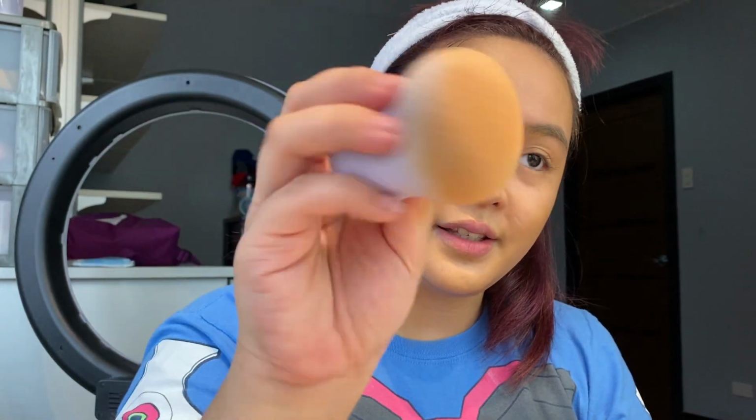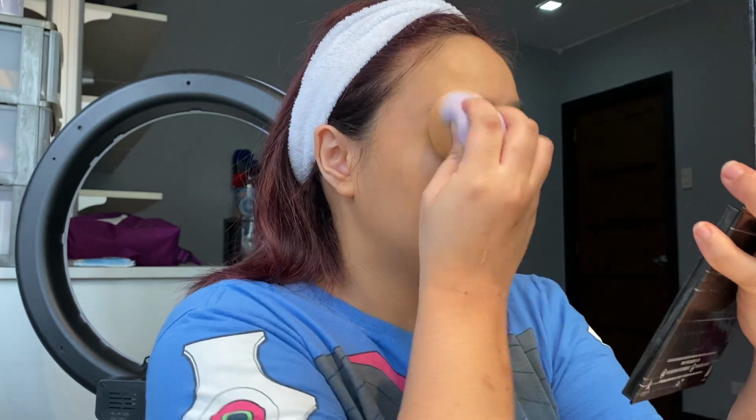So I like to use the bottom of this sponge for my foundation, just because it's the bigger side, and I like that it has this grabby part. I like it's cinched at that part, so it's easy for me to hold it. That's what I like about this sponge. So I have to get a palette out because I cannot see. The mirror is too far. Oh yeah, this one is pretty soft. I like it a little more than the Real Techniques one because it's softer.